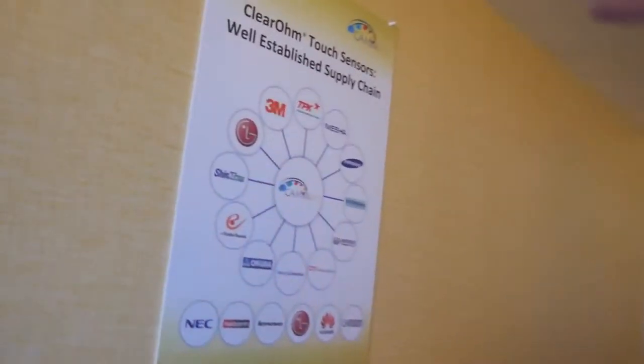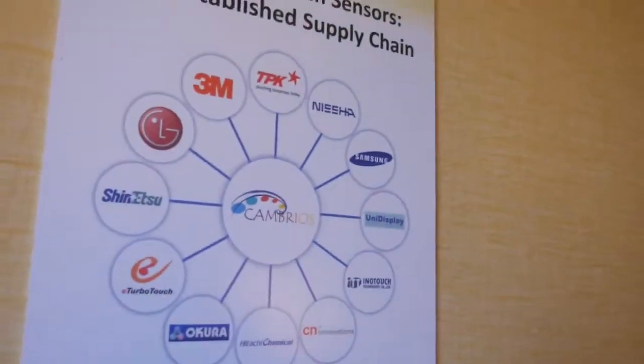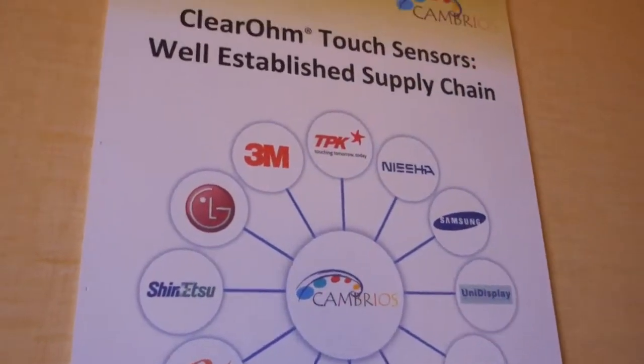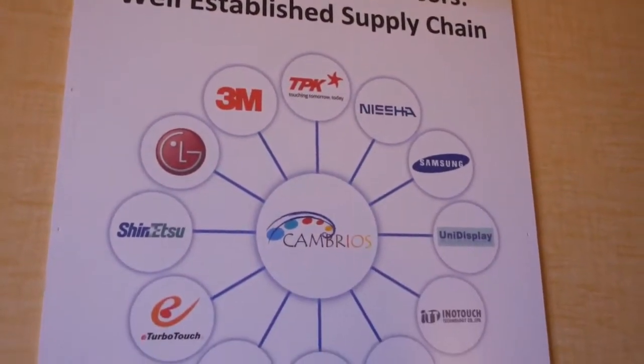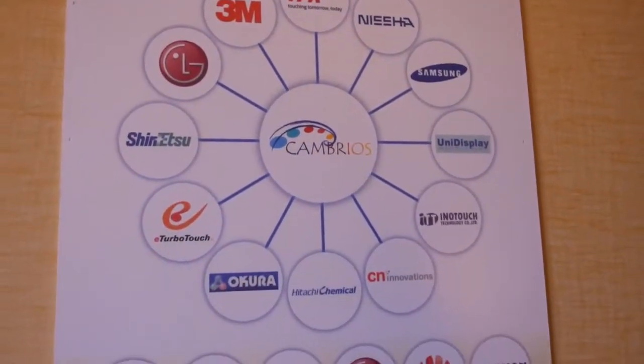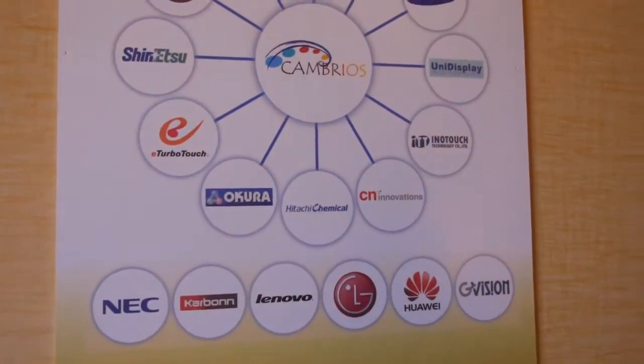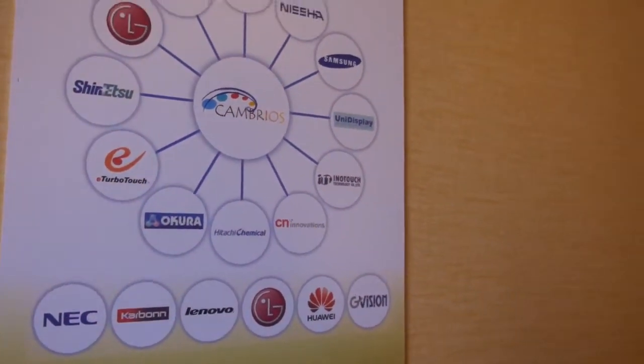So there's 3M here and all the other companies? That's right. So, Cambrios has been in the business of making the silver nanowires for close to a decade now. We've really got all the top manufacturers of touch now interested in our material, using our material and producing touch sensors. So, we've had products on the shelf for more than a year using our material, and an increasing number of partners and customers that are going to production.